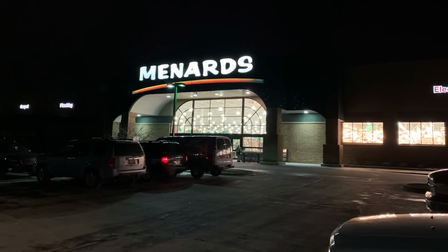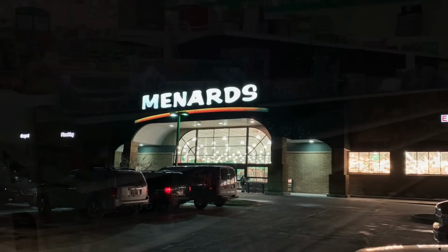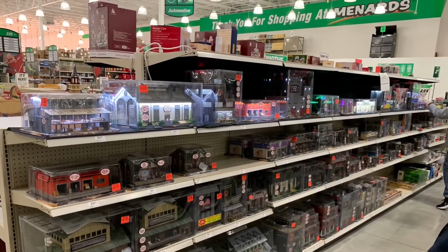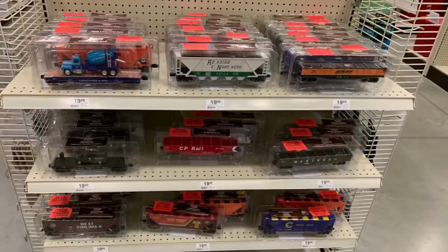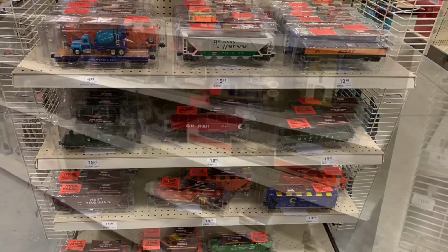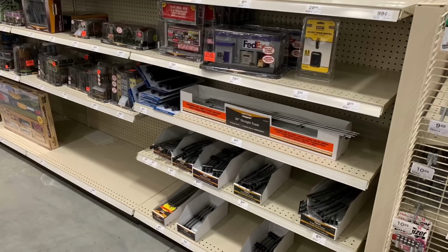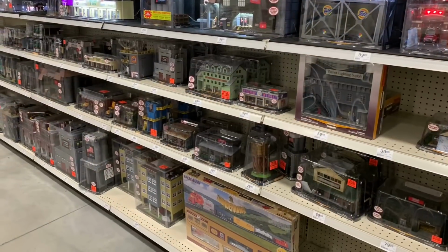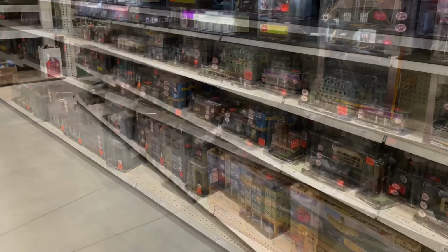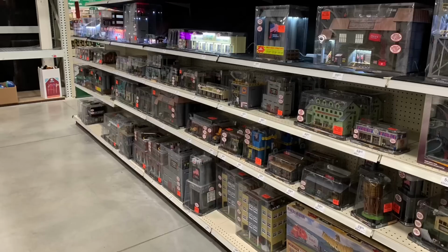Our first stop was at Menards. This was actually pretty cool. We don't have a Menards here in Florida. This seems to be a Midwest-only store, so it was cool to finally be able to see one in person. I have a lot of Menards stuff on the layout, and I love it all. It's all great stuff. The display wasn't overly huge. This seems to be a seasonal display, up with all the Christmas and holiday stuff. I don't think it's up year-round. I could be wrong, but it was still very cool to see.